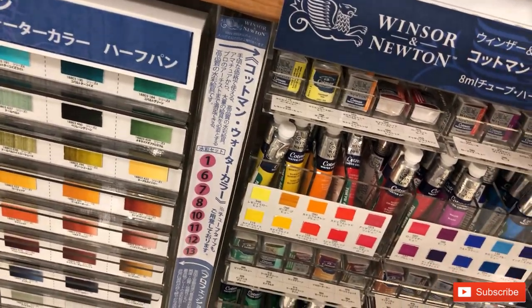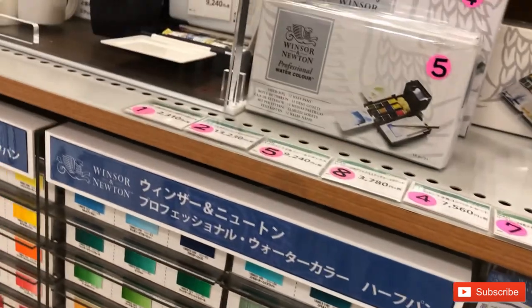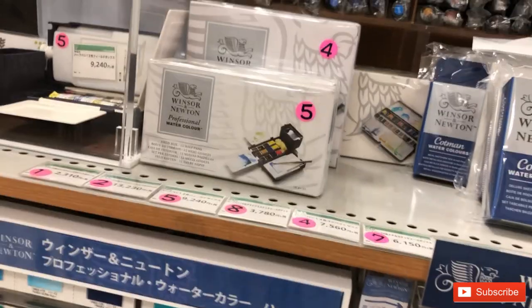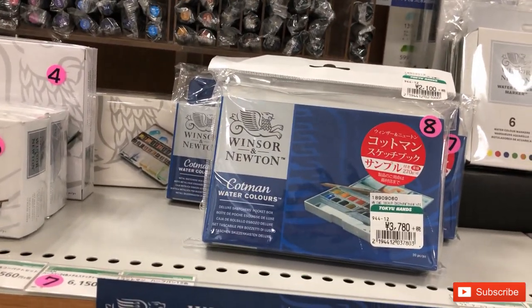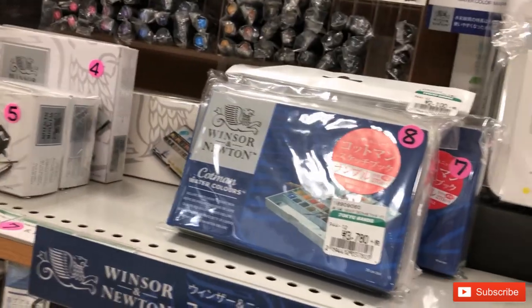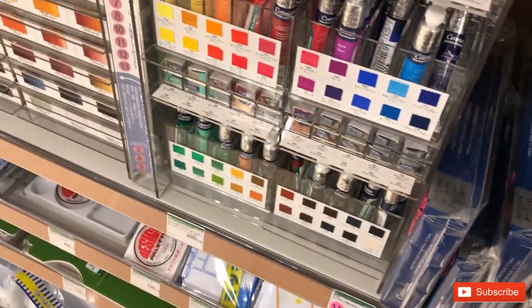Oh my god, what should I buy? The professional watercolors. What is the difference between the professional watercolors and the Cotman watercolors? I need to search for that. Look at this. Oh my gosh.